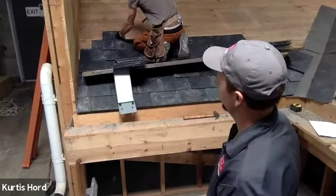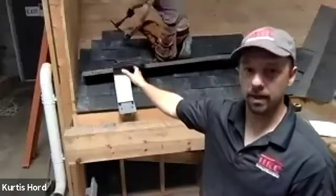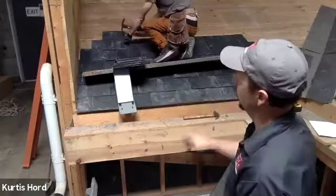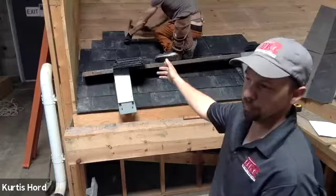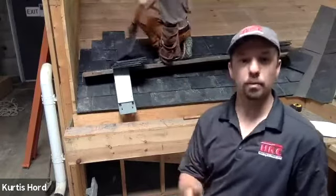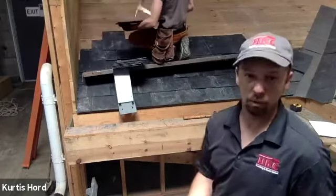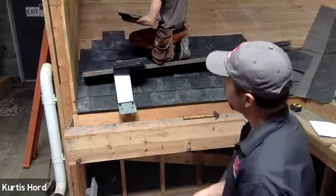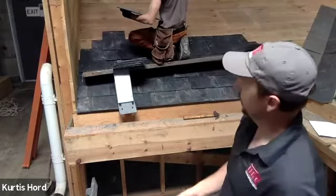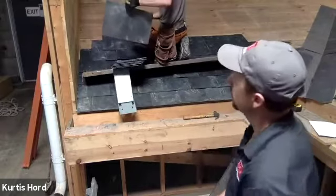Okay. So what Kurtis is doing is he's making holes with the slate hammer so that he can nail the slate on. The slate hammer has several purposes. One of them, it's shaped sort of like an ice pick so that you can pop holes right into the slate as you're working and create nail holes for yourself. So that's a demonstration of how to make a nail hole in a piece of slate.